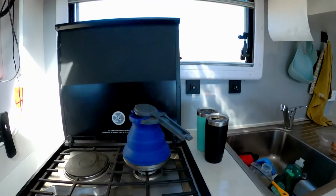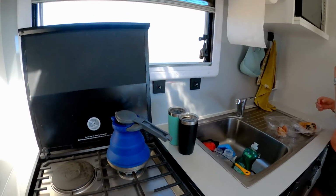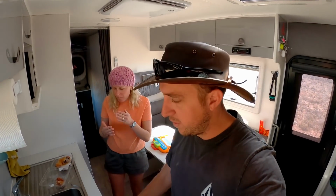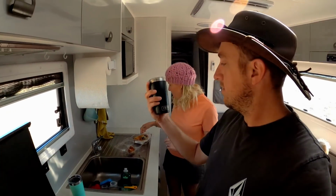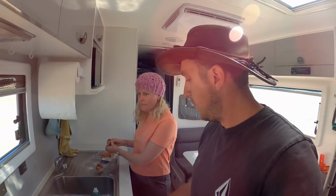So we thought we would give you a bit of an insight into van life, how we do things, what we use, stuff like that. To start with, we've got a pop-up gas kettle. We don't run a 12-volt kettle, we don't run a 240-volt kettle off an inverter or anything. We're not fancy, but we're cheap. And we just use our Yeti cups, like takeaway cups.